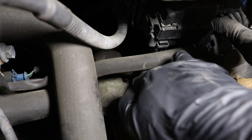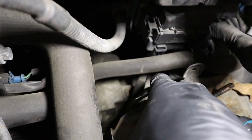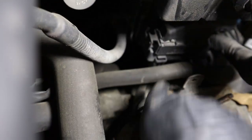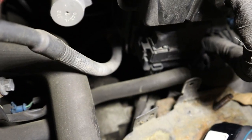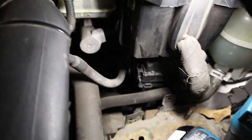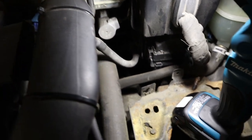Now that the battery's out, you can see the transmission fill port, which is right behind this, looks like, AC line here. This just looks like it's maybe a 5 or 7 millimeter hex. Get that out. So I'll take that out, then I'll jack the car up and take out the leveling plug and the drain plug.